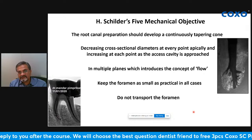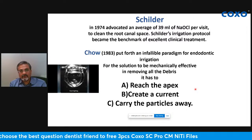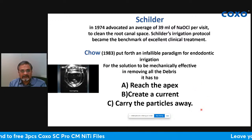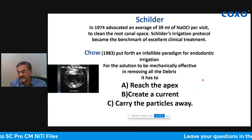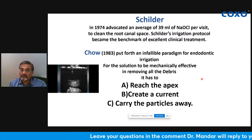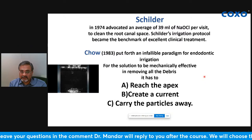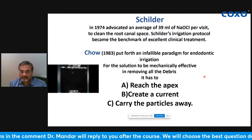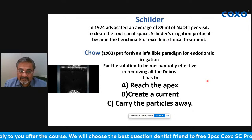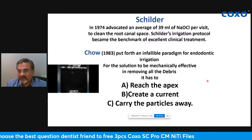So if you remember these five mechanical objectives, it will be easier for us to understand the shift in irrigation. Now in 1974, Schilder advocated an average use of 39 ml of sodium hypochlorite per visit to clean the root canal space. Schilder irrigation protocol then became the benchmark of excellent clinical treatment. But again in 1983, Chow put forth an infallible paradigm for endodontic irrigation.